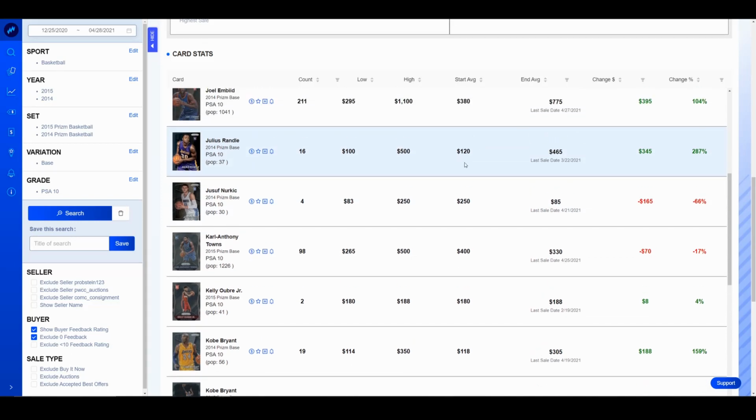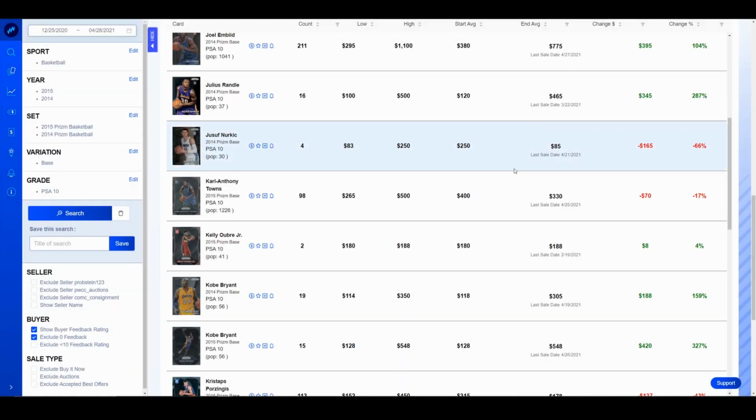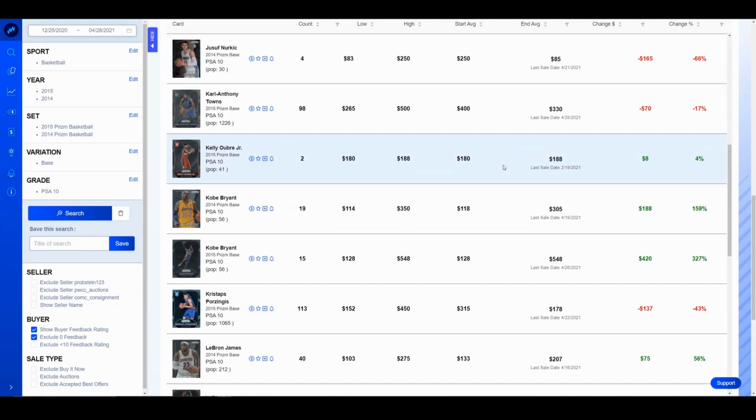Julius Randle, my Knicks fans, where are you at? Up 287%. I don't know if Julius Randle would be one I would want to be banking on long term. That would be someone I would probably be looking to get out of before the playoffs started.